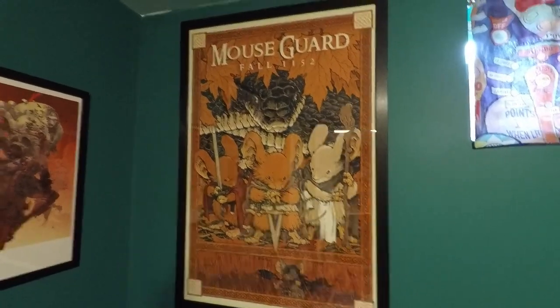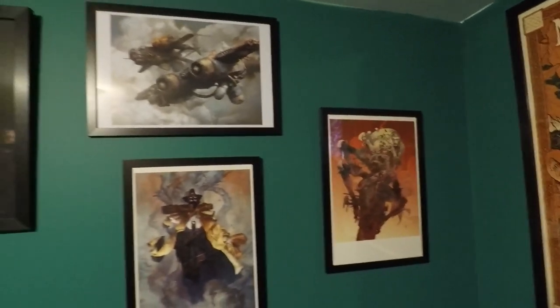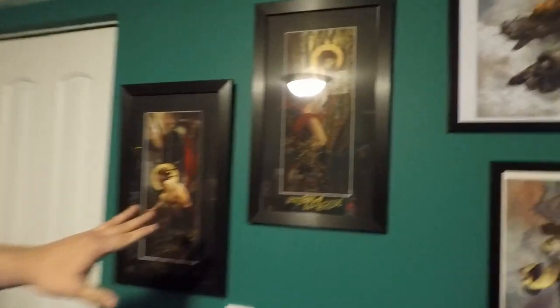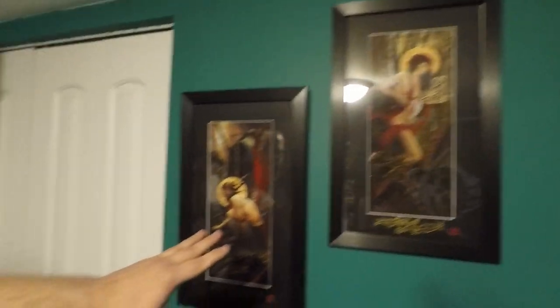Amazing mouse bar coaster my cousin got me as a present, thank you, Paul. And then we have some pictures I picked up at Gen Con. And actually, these were a present from Paul and Caroline and the girls the year before. Thank you guys again. You guys are awesome.